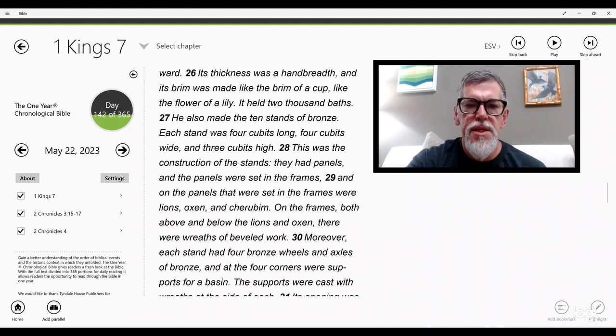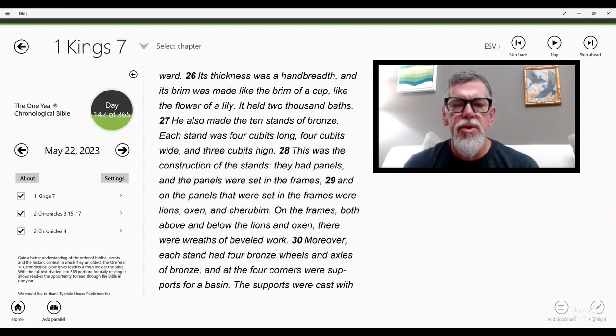Its thickness was a handbreadth, and its brim was made like the brim of a cup, like the flower of a lily. It held 2,000 baths. He also made the 10 stands of bronze. Each stand was 4 cubits long, 4 cubits wide, and 3 cubits high.